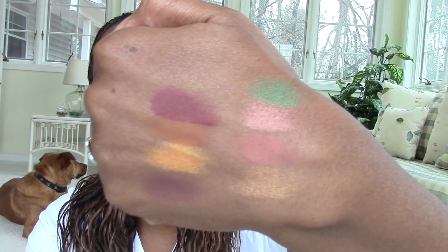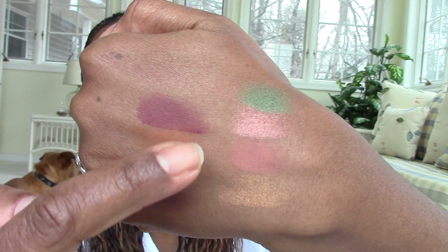All right, so the green is going to be on the top, so that's another row right there. That's pretty. I'm going to do another one, I guess. Really interesting. I love it. I don't know how they do it, though. I don't know how they make a shadow that's that pigmented and it's $2. That is so amazing. Are a lot of brands messing with us?